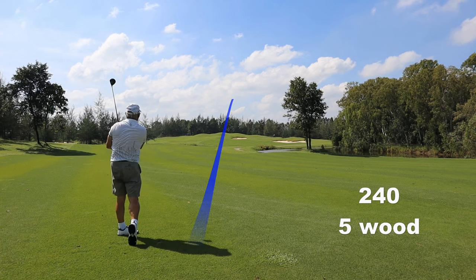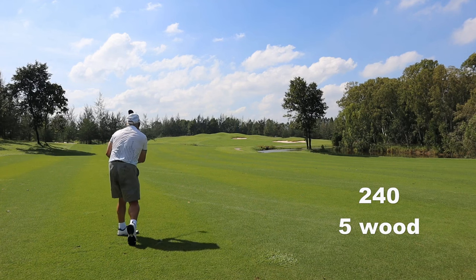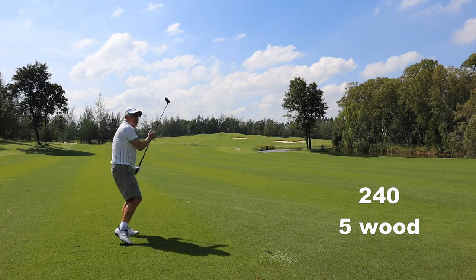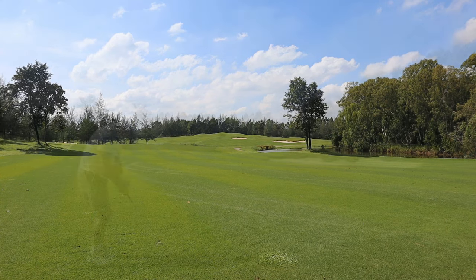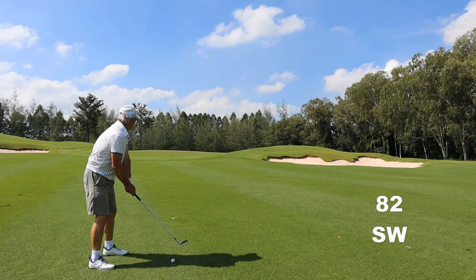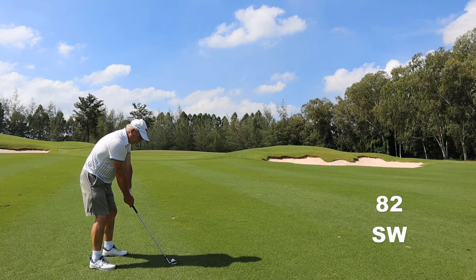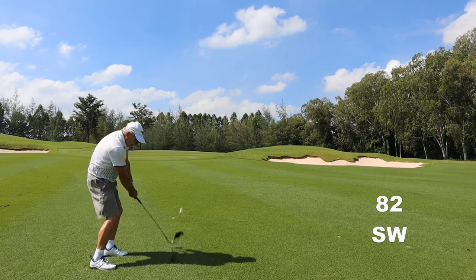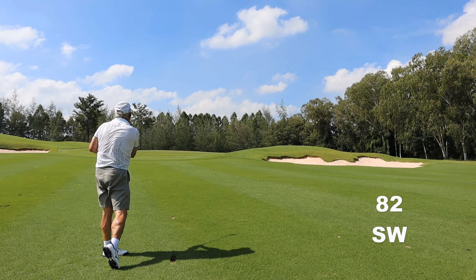And it's going to take a long time to get round this course, which in this heat isn't a good thing. Bottom groove the 5-wood. I can't see it in this light. Caddy tells me it's gone over. Can't see. And she was right. This green has a low front, a high middle and a very low back. The flag's at the back. A little bit short.